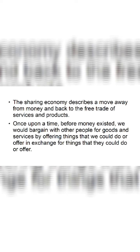5 examples of businesses that take full advantage of the sharing economy. The sharing economy describes a move away from money and back to the free trade of services and products. Once upon a time, before money existed, we would bargain with other people for goods and services by offering things that we could do or offer in exchange for things that they could do or offer. Need someone to chop down a tree?